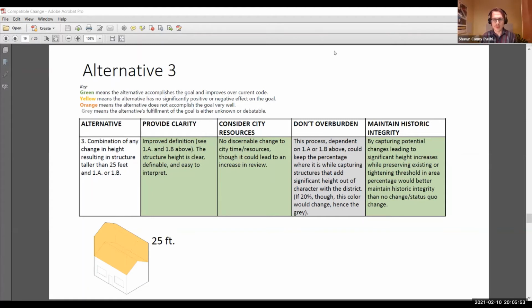Okay. More people liking this one, possibly because it would do a good job of capturing some potential changes that would have otherwise been possible to build without historic review in existing code. So question for you. If this only deals with the height, does it also deal with the size? Yeah, it would have the percentage. The 30% and 25? Yes. Okay. Yeah, so you probably should say that because that was not clear.